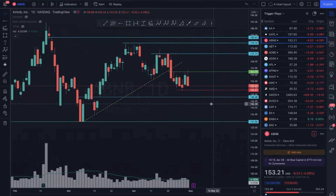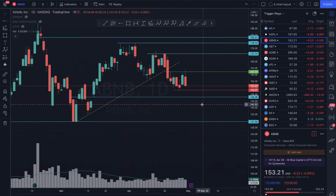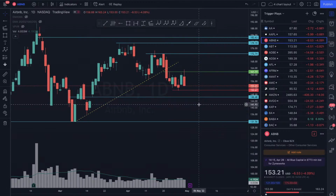Guys, I use 15-minute candles. I want a 15-minute candle to close above my level. Then I play intraday using my levels here.